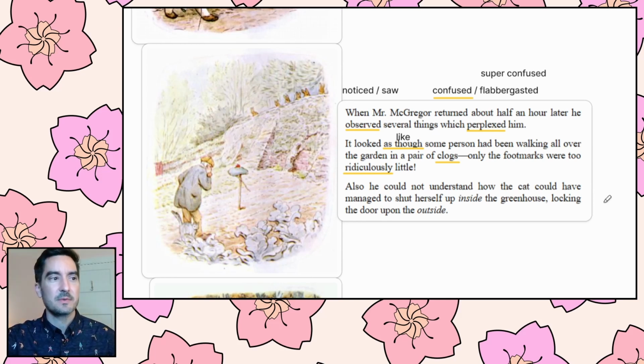Okay, why is he perplexed? Why is he confused? He saw footprints and they're super tiny. Also, he could not understand how the cat could have managed to shut herself up inside the greenhouse. So it's hard for the cat to get in the greenhouse. And then also locking the door upon the outside. So the cat got inside, but locked the door on the outside. So he's very confused. What? How did you do that? He doesn't think that a bunny came and locked the door. No way. Okay, let's keep going.